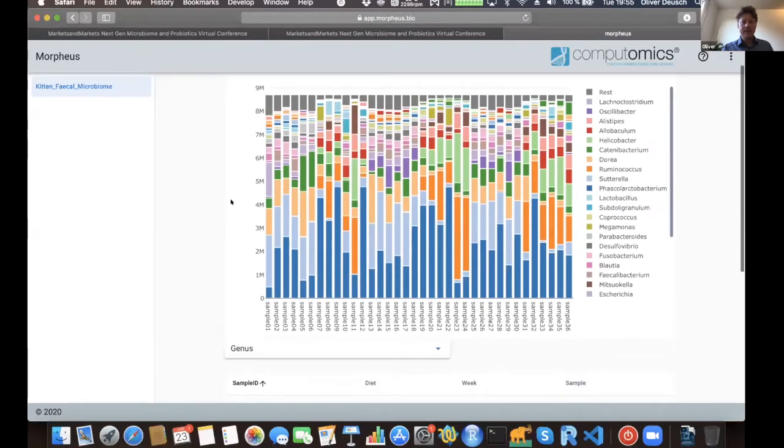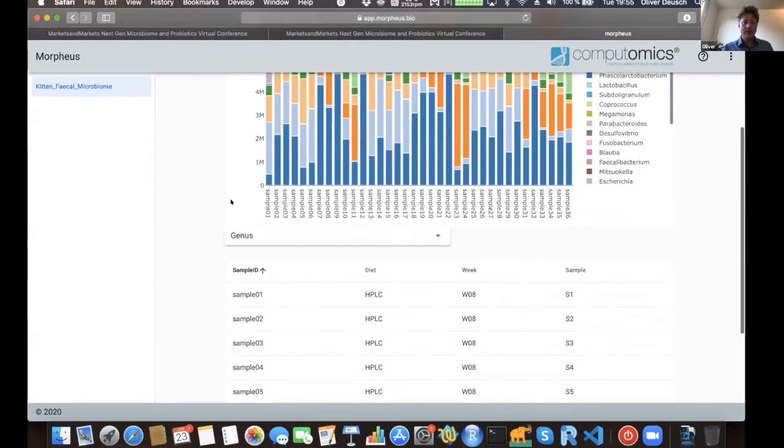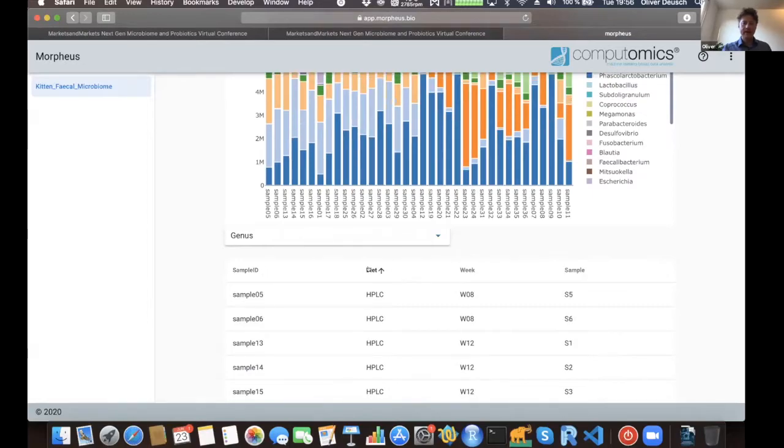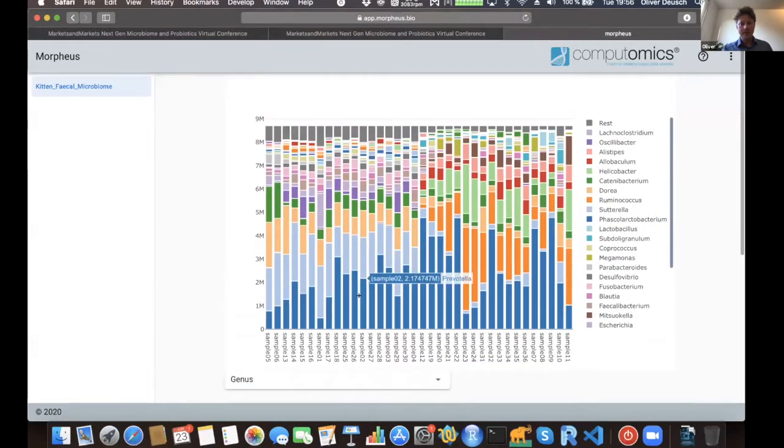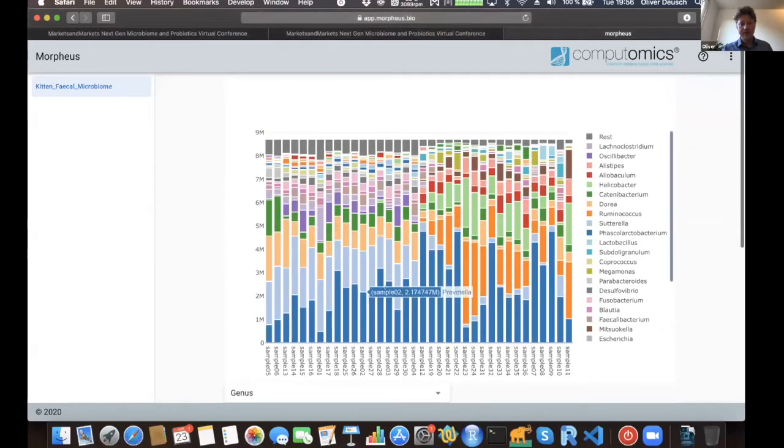And then it gets interesting when you look down to the metadata that you have provided, and you can sort by your metadata. Now in this example data, we have two different diet groups. One is a high protein diet and one is a moderate protein diet. And I've just sorted by those diet groups so that all the samples from the high protein diet are on the left and the other diet group is on the right.